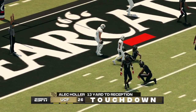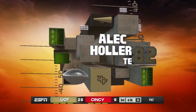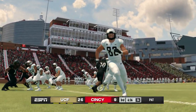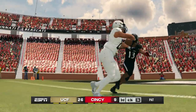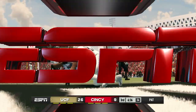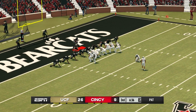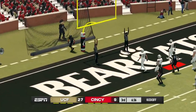UCF. These guys need to be aware this aerial attack is capable of making some big plays. They gotta get on their toes. He splits the uprights with the extra point.